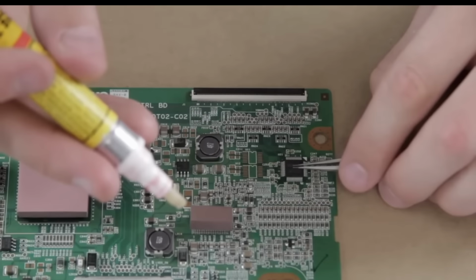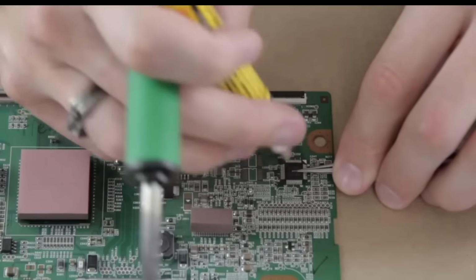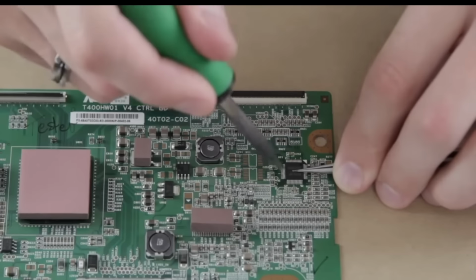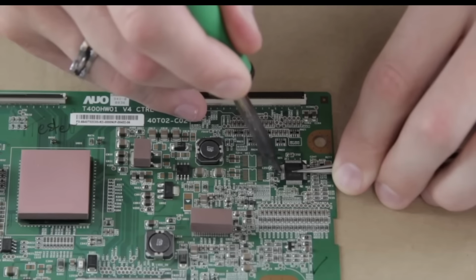Next, I will use my tweezers to hold the chip in place and put some flux onto the legs of the component. Then I will add some solder to my iron and run the tip of my iron on the legs to solder it in place.